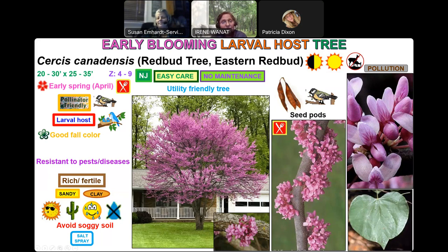There are many different varieties of these wonderful redbuds with colorful leaves and flowers that may be deeper pink or reddish or even white, and even shorter trees. They do not like soggy soil, and they don't mind being at the beach.